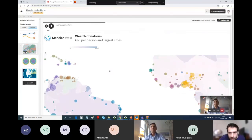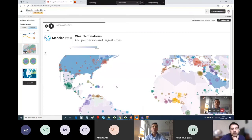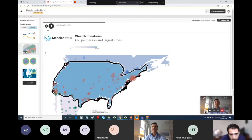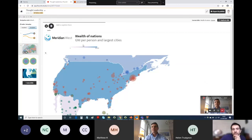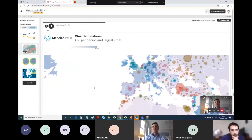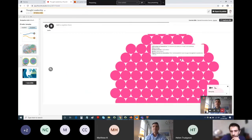Zoom out. So this is an example of a map. This is showing income per person in the largest cities, and this is all interactive as well. So you can zoom in, and you can display whatever information you want. This is just an example showing income in larger cities, but it could show M&A deals, it could show disputes, it could show whatever you want. And this will embed very easily on your website. And they are interactive as well.